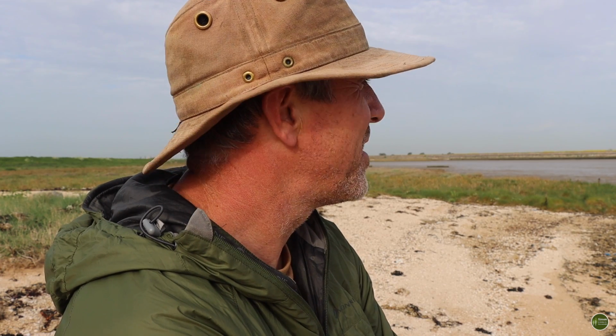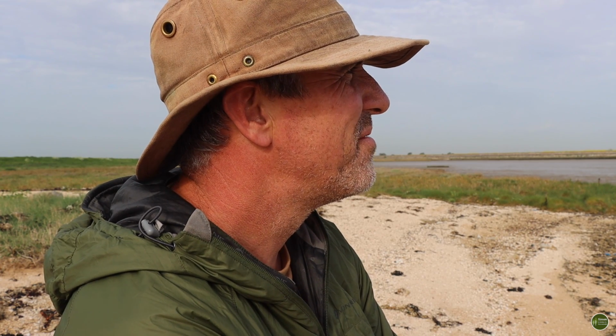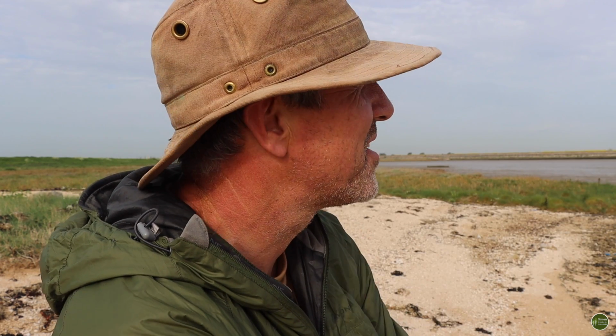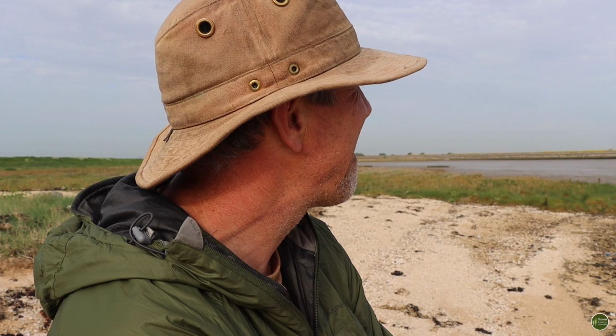Yeah, really nice spot here. Really like it. Very, very peaceful, considering there's so much activity going on the other bank, on the Essex side. This side is just really calm and quiet and nice. Yeah, just the sound of the birds, really.